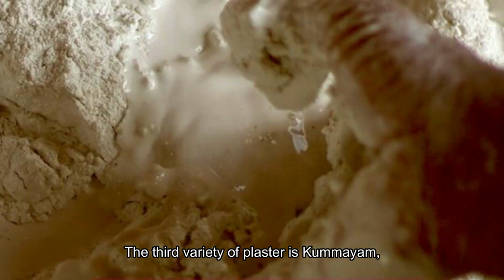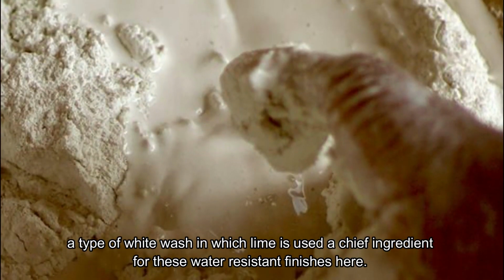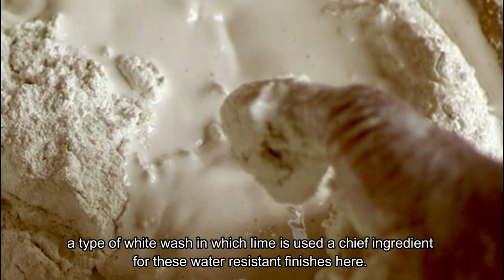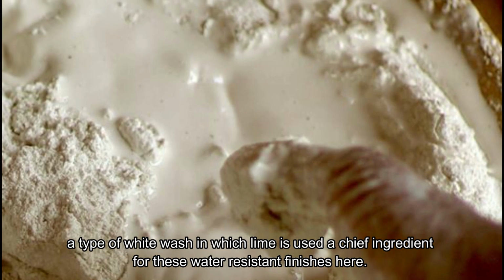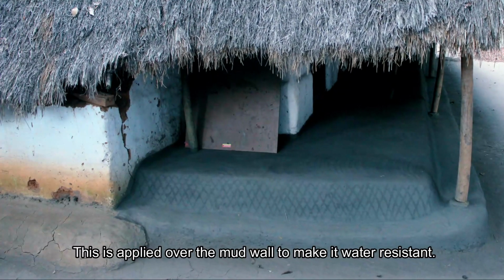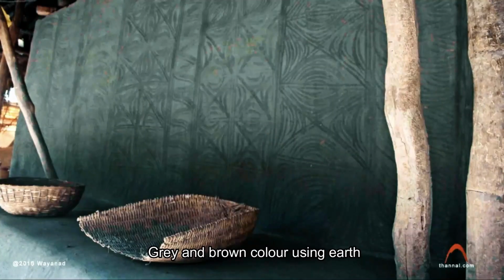The third variety of plaster is kumayam, a type of whitewash in which lime is used as a chief ingredient for these water resistant finishes here. This is applied over the mud walls to make them water resistant.